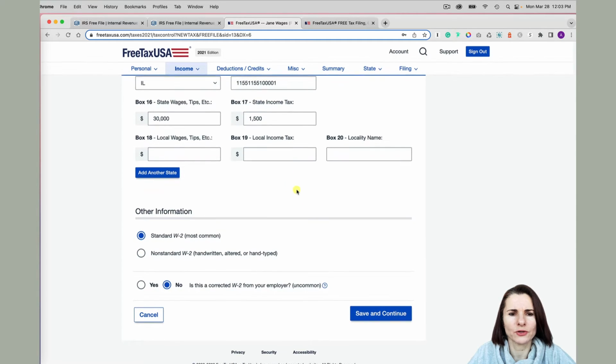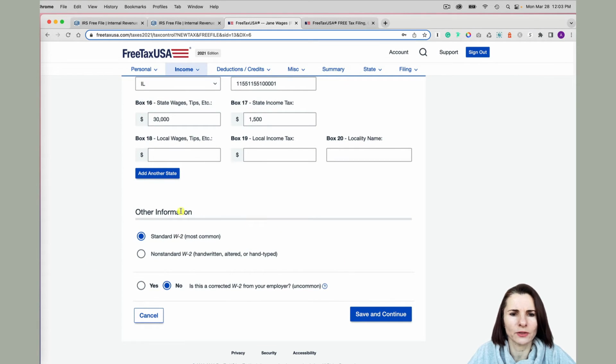Then the state information, and at the bottom you have to answer if it's a standard form or not, and if it's corrected. So if you got a corrected version, you want to select yes, because the IRS needs to reconcile which W-2 they should use for you, if they receive two as well. So now let's say save and continue.